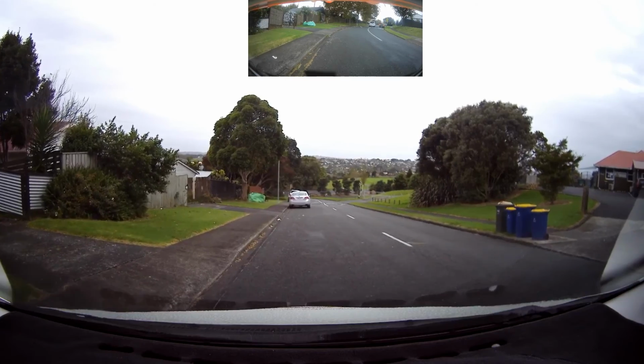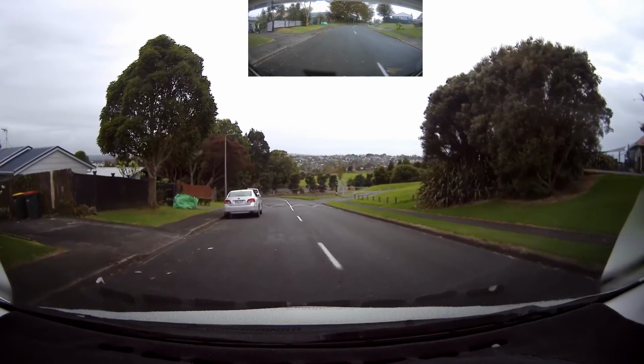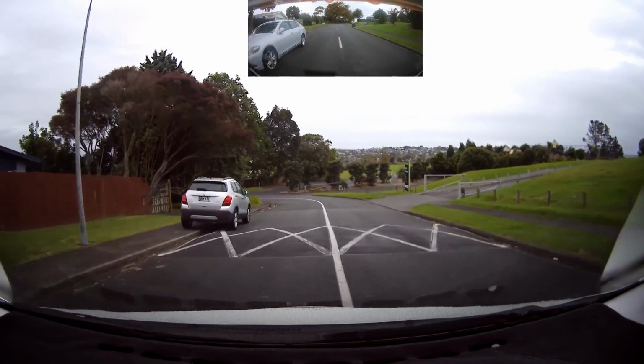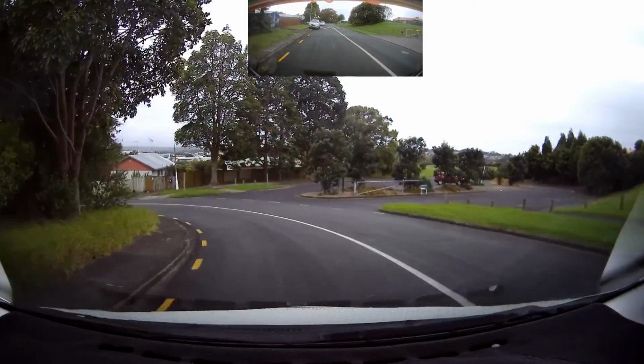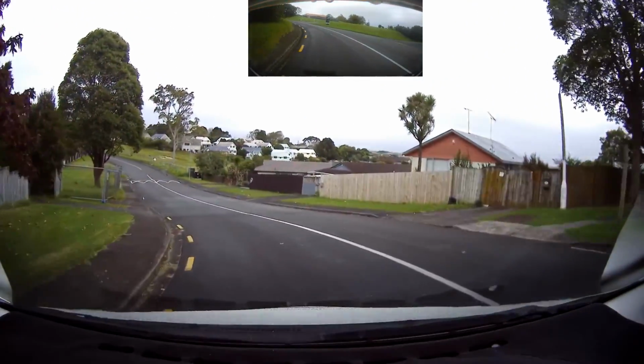Moving out of the curb was good. You prepared well. You checked all mirrors. You checked your blind spots. And you made sure that you're safe before you move out. Well done. You seem to have gained some confidence at this point. This is very good because you were driving to the conditions.